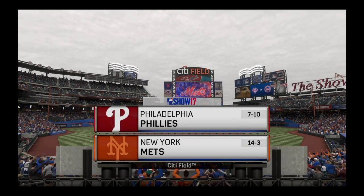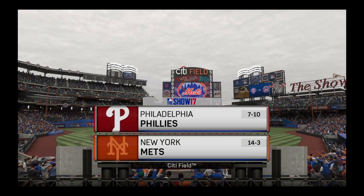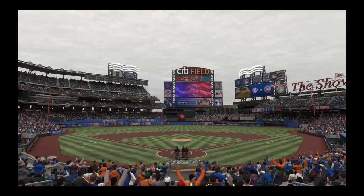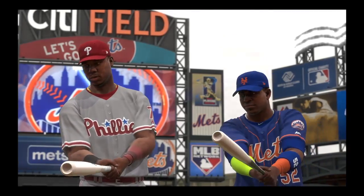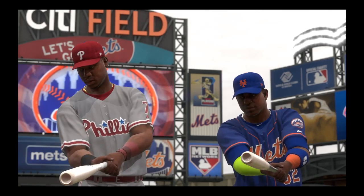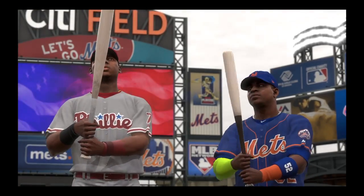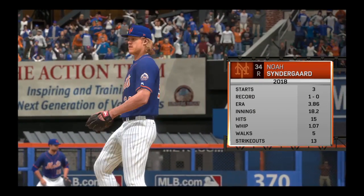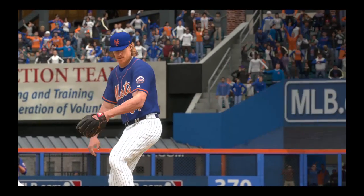MLB The Show has baseball on tap from lovely Citi Field in New York. Today, the 3rd and final game in this 3-game series between the Philadelphia Phillies and the New York Mets. Mets baseball starts right now. Noah Syndergaard starts the game on the mound for the third and final game of the series.